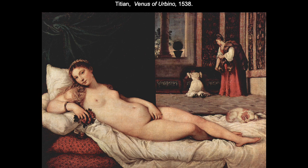rather inviting body language. Now, during the time that this was painted, Titian worked for the Emperor Charles V. Paintings of beautiful courtesans were quite popular among the men at court. However, it was often required that the artist disguise the courtesan or the nude woman as the goddess Venus to make it more acceptable. So by suggesting that this painting depicted a mythological figure, Titian was able to explore in depth this secular theme of love and sexuality and desire, under the guise of a respectable interest in classical antiquity.